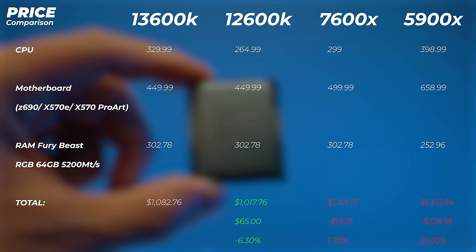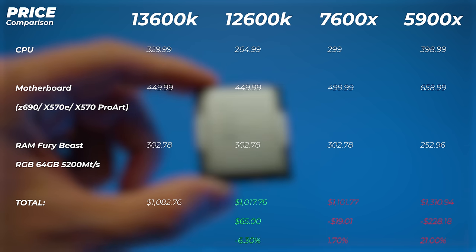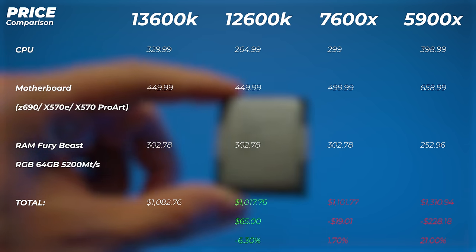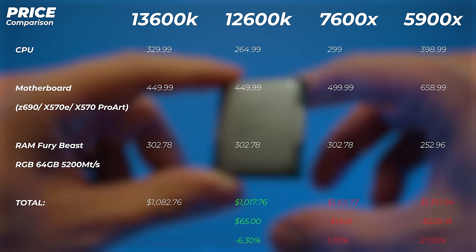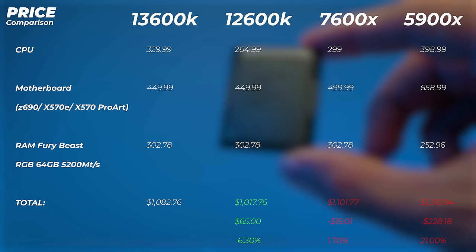We're using the same DDR5 on 12th gen and 13th gen and the Ryzen 7000, which is the Kingston Fury Beast RGB 64GB, 5200 megatransfers per second. And then on the 5900X, we're using DDR4, the same manufacturer of RAM, but 3600 megatransfers CL18.